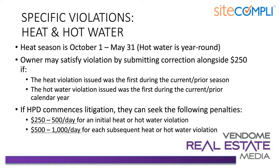And if not, it's important to note that if there are a number of heat and hot water related violations that are building up against a property, HPD may seek to commence litigation, which I know Eileen is going to talk about in detail in just a little bit. And when it comes to heat and hot water, HPD can actually seek out the following penalties: $250 to $500 per day for an initial heat or hot water violation.